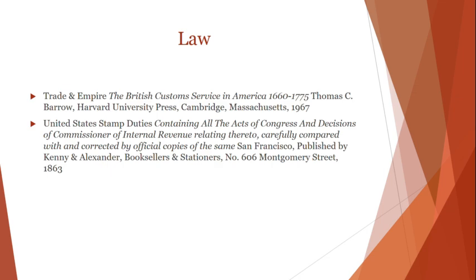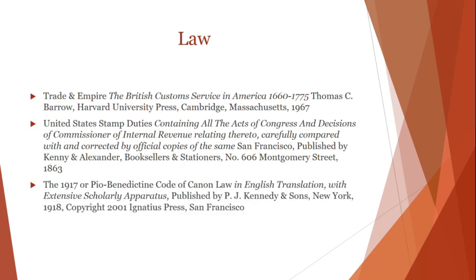Now, the implications of what it's stating inside make it appear like the official original thing. This is the United States Stamp Duties, containing all the acts of Congress and decisions of Commissioner of Internal Revenue relating thereto, carefully compared with and corrected by official copies of the same, San Francisco, published by Kenny and Alexander, Bookseller and Stationers, number 606, Montgomery Street, 1863.